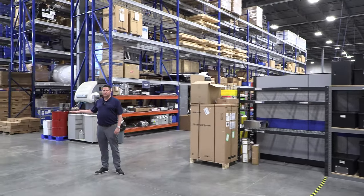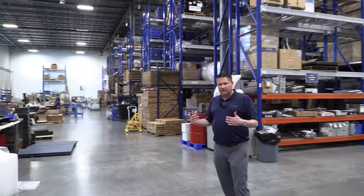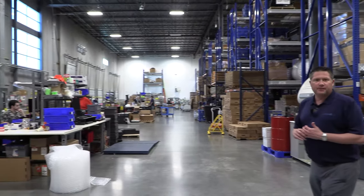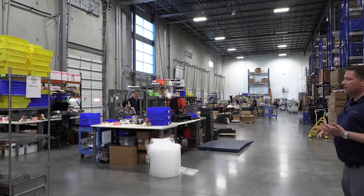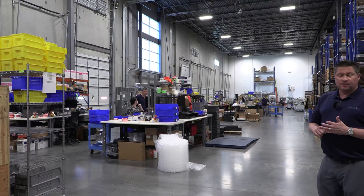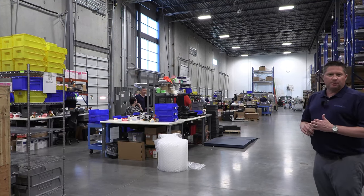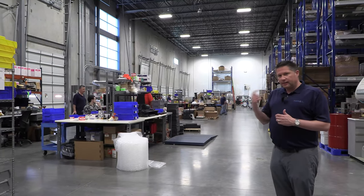This is the shipping and receiving department here, kind of the beginning of the warehouse. Everything that comes and goes starts and ends here as well. So when we bring equipment in, we recently, over the last year, adopted a new ERP system that tracks all of the equipment and inventory coming in and out and running it through our process.